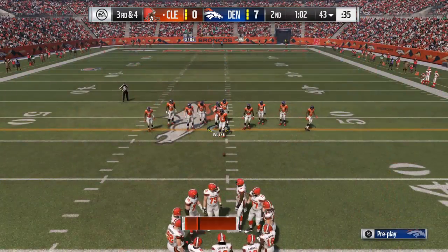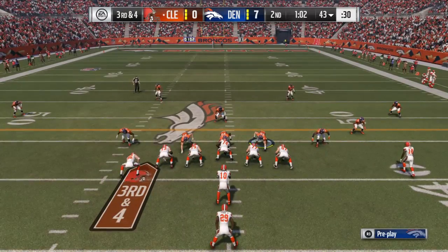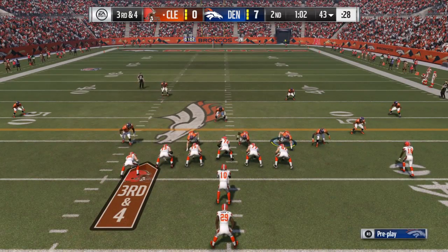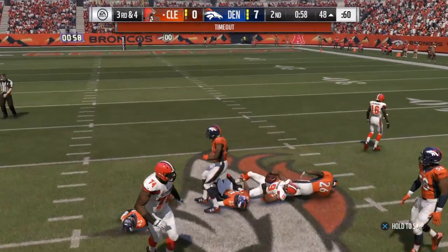Good job by the O-line. Quarterback had time to go through his checks. That's one you need to take advantage of. A perfect situation, and they're unable to take advantage of it. When you have that much time to scan the field, you have to find an open receiver.